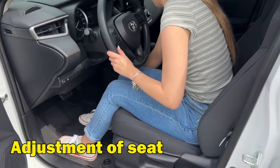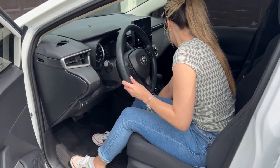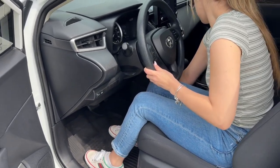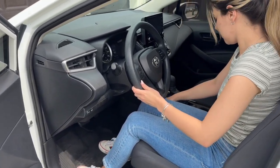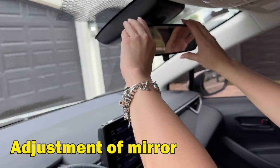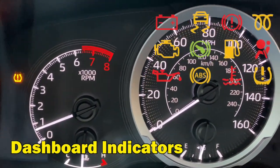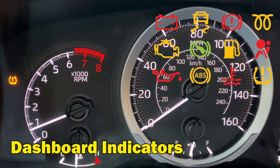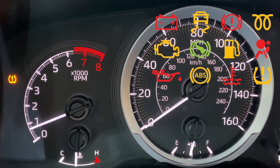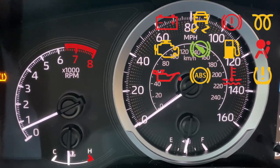Now, adjust for comfort. Proper adjustment of your seat, mirrors, and steering wheel is essential for safe driving. Make sure your seat is positioned so you can comfortably reach the pedals and the steering wheel. Adjust your mirrors to provide the best visibility around your vehicle. Make yourself familiar with the dashboard indicators. Take a moment to understand what each indicator means. Knowing what they mean will make you feel more comfortable, because if something lights up, you will know how to respond quickly and you will know when something is wrong.